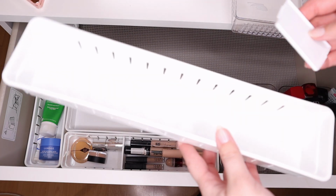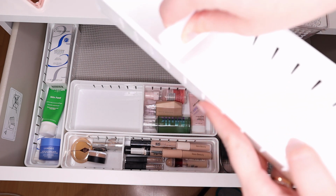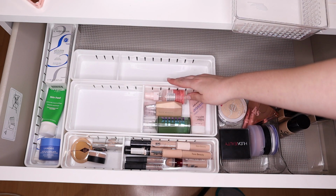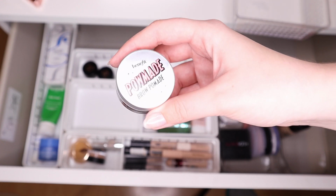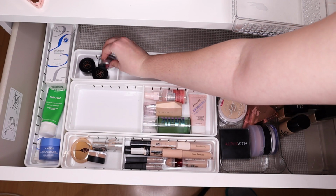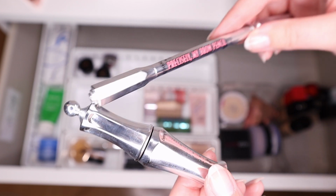Okay, I found one more of these, so I think I'm just gonna keep my brow products here. Let me just separate this. And I'm gonna put it right here. I have two of my ABH brow pomades. And I also have my Benefit brow pomade. Then I have this Benefit brow setter and the Benefit Precisely My Brow pencil, yes.